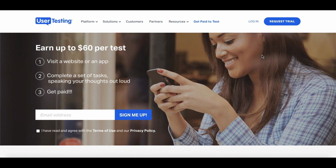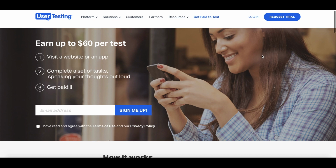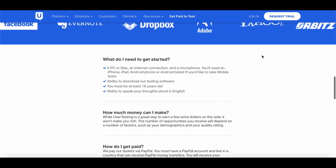This is definitely one to combine with, if you want to spend an hour a day doing user testing, using QMe, using the other sites we talk about. This is where, for just an hour of your time every day, you can be getting money into your PayPal account. So definitely go ahead, check out user testing. This is a great one out there.